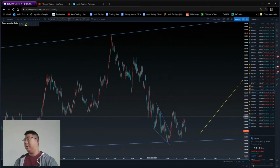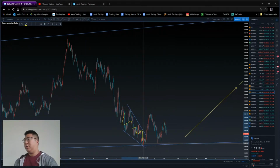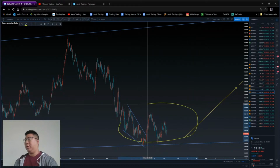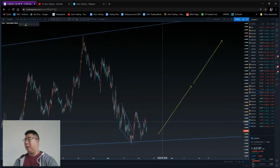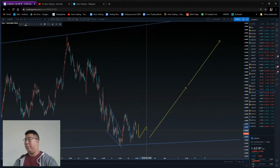You can tell that originally I thought this could be a descending or falling wedge to push the price up continuously, but instead we're just getting a little bit more stalling here. So I want to be a little bit more careful. I want to be a little bit more observant in this area. What is the price going to do?